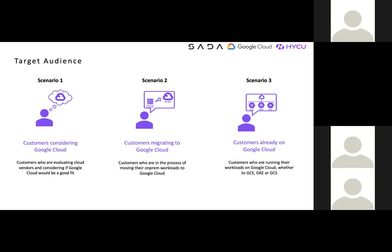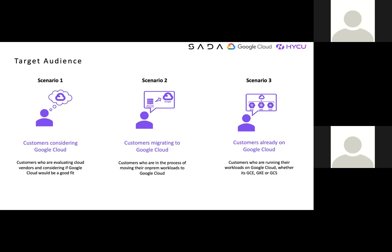And as a matter of fact, this could also be considered as a single flow of a customer journey from their on-prem to their Google Cloud infrastructure. And in every process, we focus on how we can help customers protect their backups or protect their infrastructure from ransomware attacks or from malware attacks or even from malicious behaviors. And that is exactly what we're trying to focus on in this session.